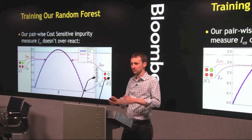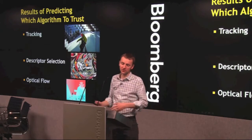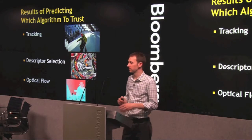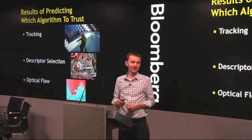So download it, use it. It's good for various topics, not just computer vision. We tested it on computer vision problems, and it works across a whole spectrum of situations, different feature representations, really quite general, and I hope you find it useful.